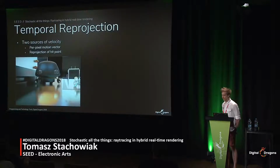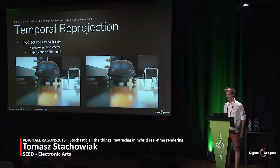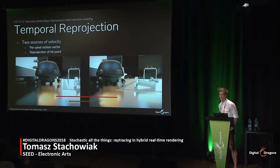And movement is particularly difficult for temporal techniques, as they need to perform reprojection to correlate images between frames. And this isn't always trivial. We actually have 2 very different methods of reprojecting reflections. So we can use the motion vector of the reflector, which we have basically for free because a whole lot of other techniques use it, such as motion blur and TAA. And that one is the line below.